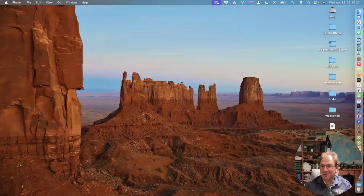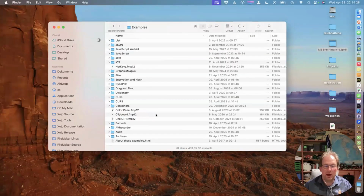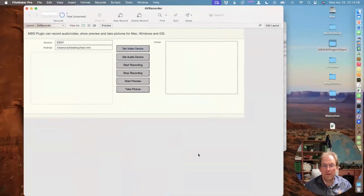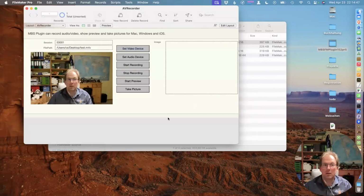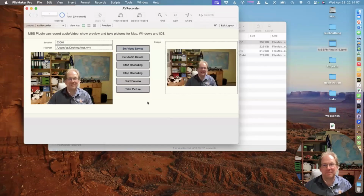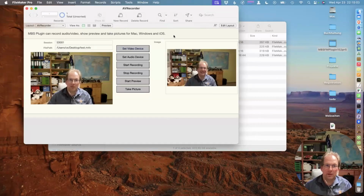Well, you download the MBS plugin. Then you get a folder like this, and there's an example folder, and inside the example folder is AV recorder. There's an AV recorder example. This example allows you to do things like here set video device, start preview, and, oh, there's me again. Okay, smile. Oh, take a picture. Good picture. Okay, so this example exists for Mac, Windows, and iOS, and you can pick a device, a camera.